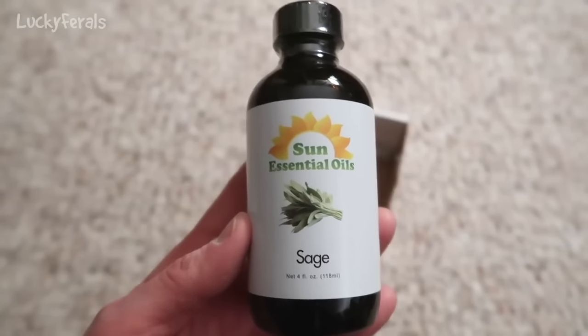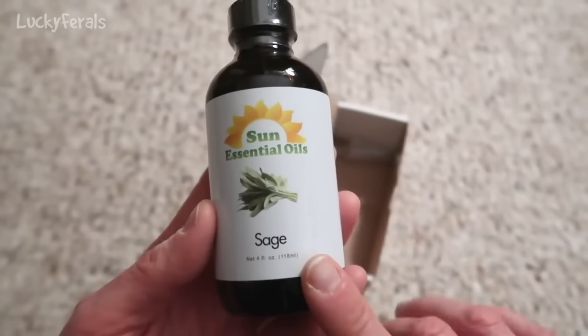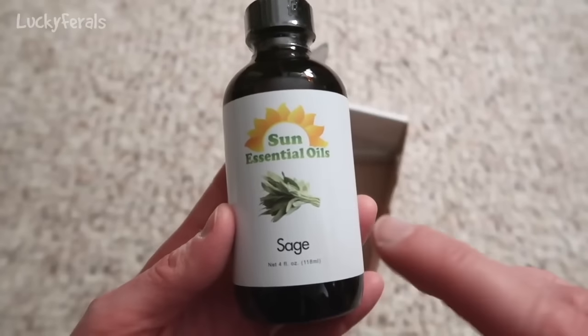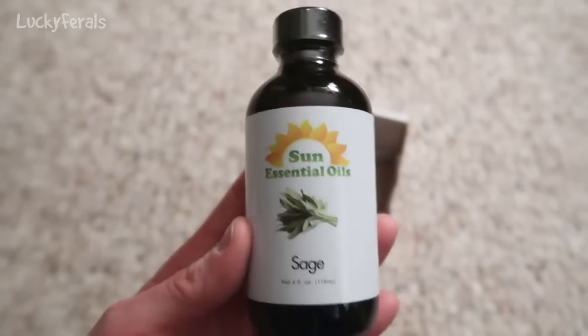If I have to stay in a hotel room, the first thing I do is spray the room down with an essential oil spray. It's also great around the house. It's great in my office, again, my car. And I love making a sage spray and also using it as a body spray.